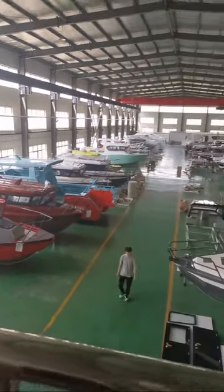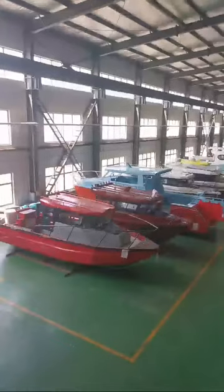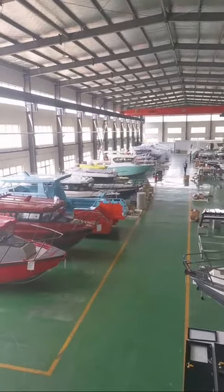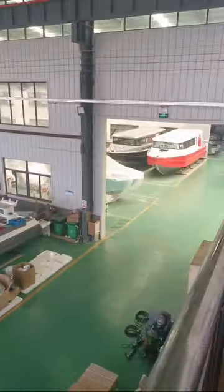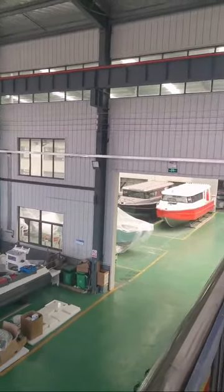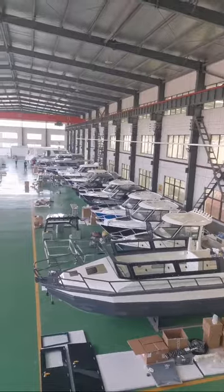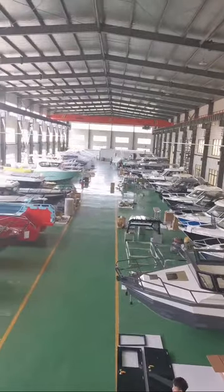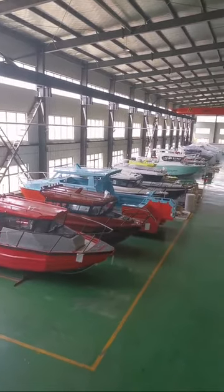Our workshop. In this workshop, there are mostly fishing boats, pontoon easy craft boats, professional boats, and also catamaran boats. You can also see the 11 meters easy craft boat. This larger size of boat will be carried and packed by flat rack container. For regular sizes under 9 meters, we will deliver them by 40-foot container. We can paint the boat in different colors per your choice.